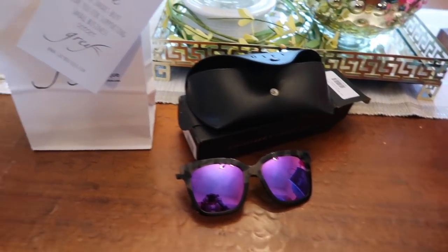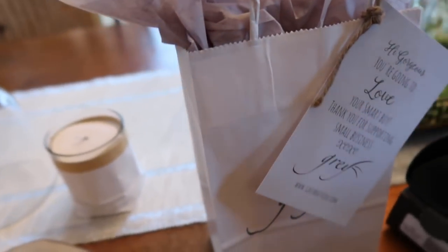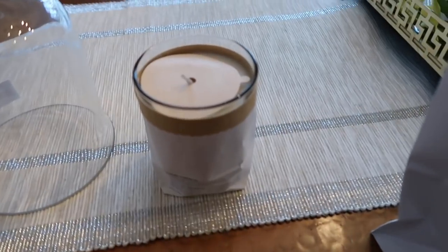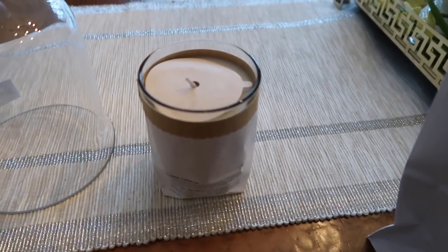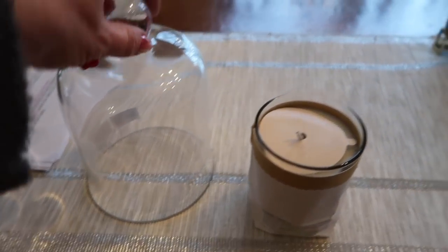So Diff Eyewear. So there's the bag from Grey Boutique. And then this is what I picked up at Petiti's. I love this piece of wood. It sort of goes with the piece that's on my island. Of course, I had to get that candle from Magnolia, from Chip and Joanna Gaines' company. And I love this too. So you can put the candle on, I guess, to snuff it. Love that. So I'm going to show you all this stuff.